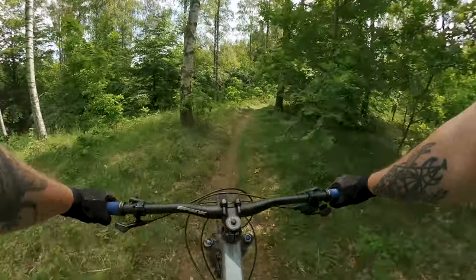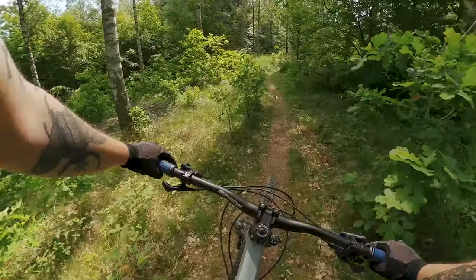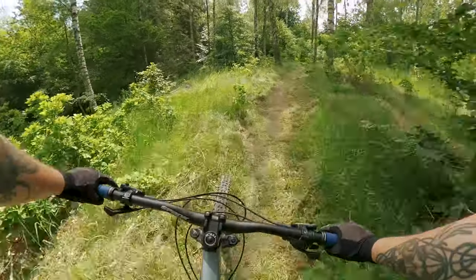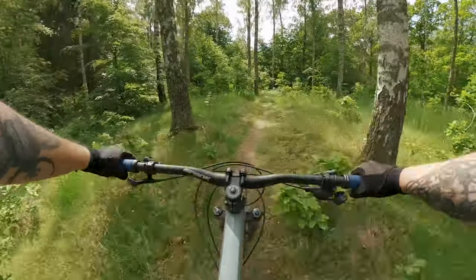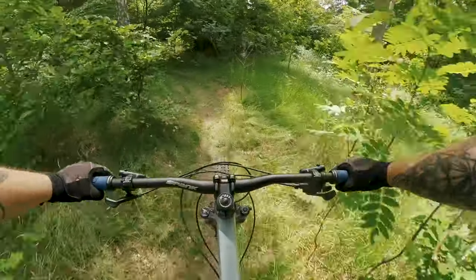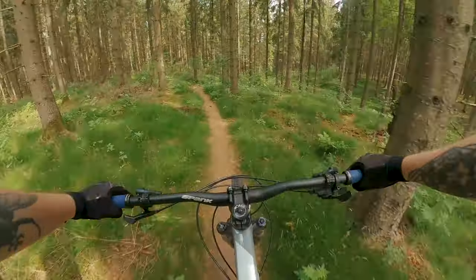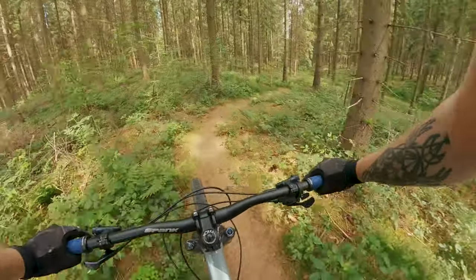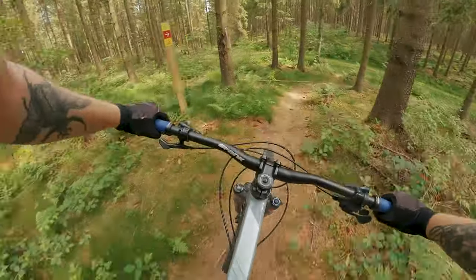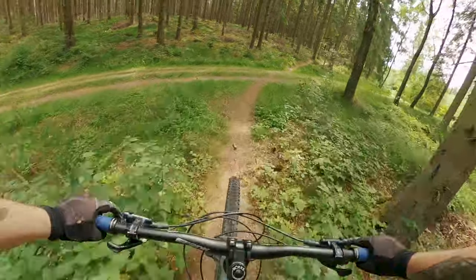This actually is well cut, groomed. That's good. So I remember this part as being just cut grass last time. So a lot has changed. Oh, bumpy.